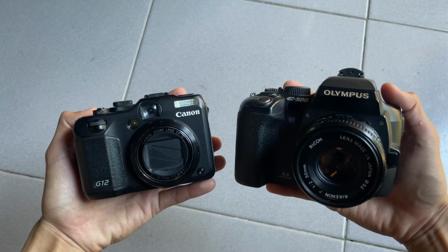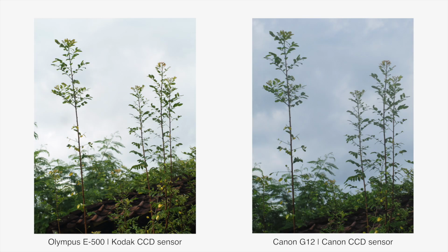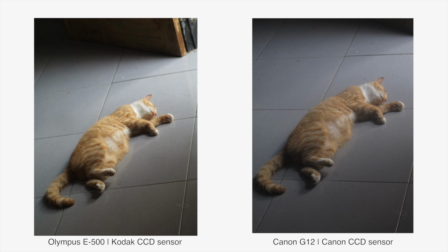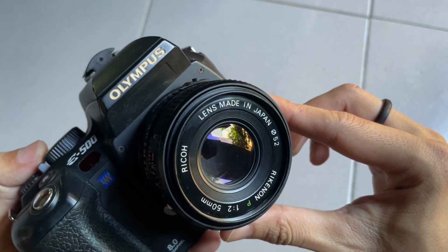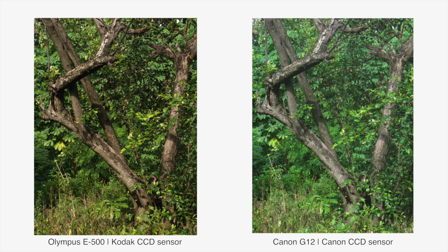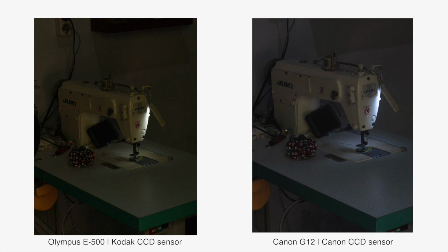Well, you probably guessed it. A was the Kodak CCD from the Olympus E-500 and B was the Canon G12. What do you think? You probably noticed that the Olympus E-500 is sharper than the G12. That's mostly thanks to the Rikenon 50mm f2 lens, which is surprisingly sharp. This showed me that 8 megapixels can still deliver great results if you pair the camera with a decent lens.